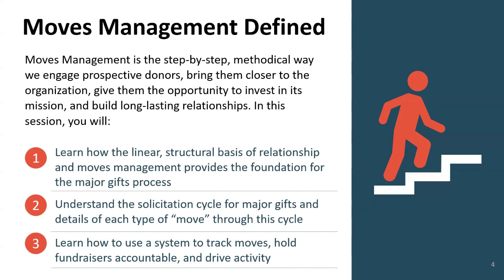And it's one of my favorite topics, that's for sure. Why is it something that I enjoy talking about so much? Because it is so fundamental and necessary to effective fundraising. Interestingly, the term moves management was actually coined first by David Dunlap, who was the head of fundraising at Cornell University. And ever since he coined that phrase, we've been using it really to describe the kind of relationship development process, the kind of step-by-step methodical approach to fundraising that many of us are very familiar with.